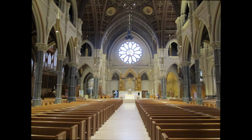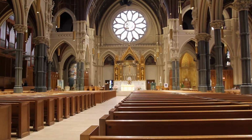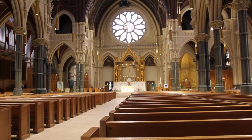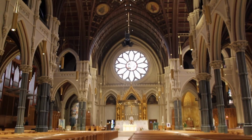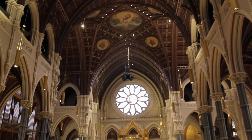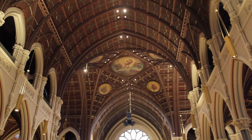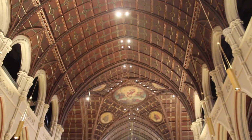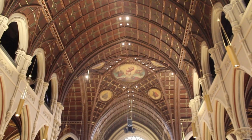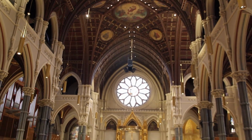So I'm going to show you some video of the inside, and then I'm going to actually let you listen to something. It was a unique little coincidence that while I was in there, they were tuning the organ or repairing it. I think they were tuning it, and look how beautiful that ceiling is. Isn't that something? So we're going to do a little video of the interior, which is beautiful.